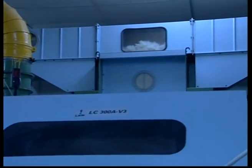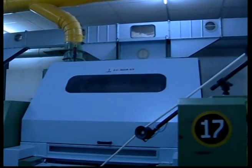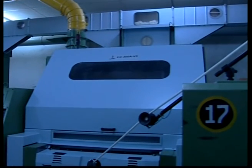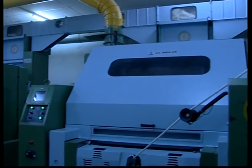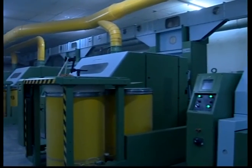Then comes the carding stage. The carding process combines the different fibers into a homogeneous mix. This machine consists mainly of one big roller with smaller ones surrounding it. The cotton leaves the carding machine in the form of sliver, a large rope of fibers.